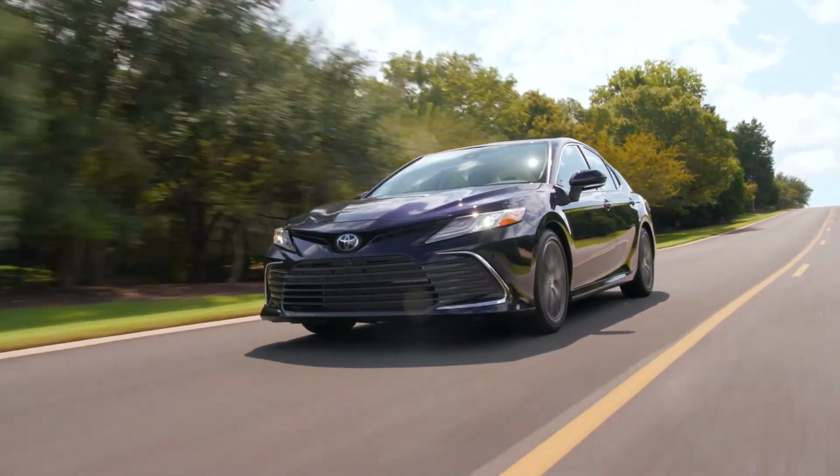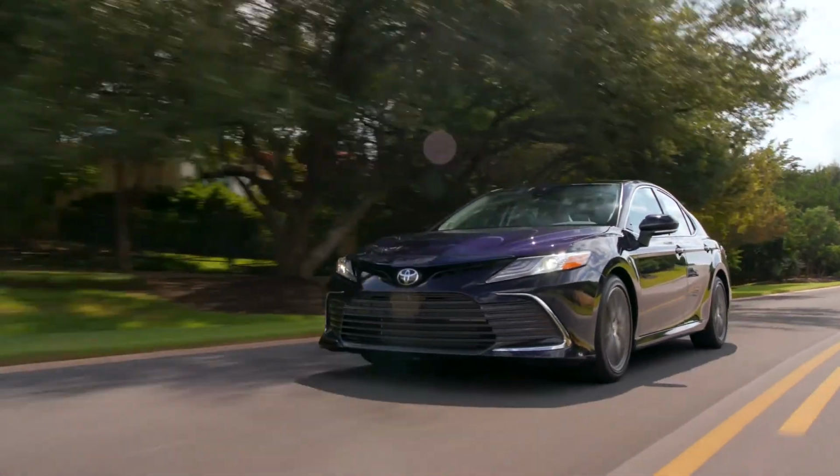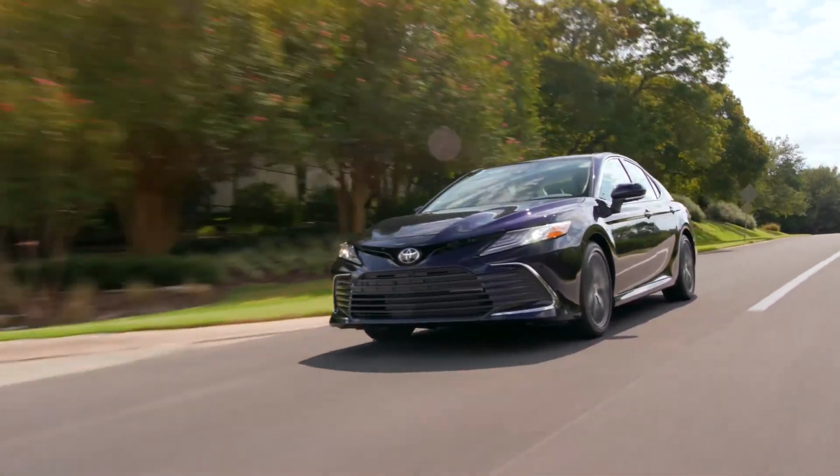Cons for the Camry include a higher starting price than most of the competition. The other con is not a major one, but the Camry doesn't offer memory seats at all. You have to go up to the Avalon to get that. That's a bummer since most competitors offer memory seats as an option.